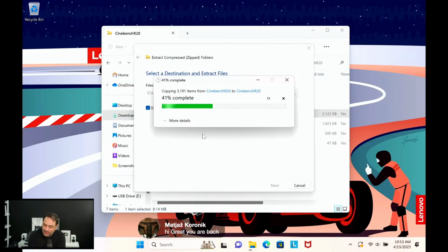We're running part two here, and I'm getting the Cinebench R20 ready. We may have to do an update on this because it's running a little bit slow, to be honest. There's an update all ready to go here, so we can talk in the meantime while this is loading in.